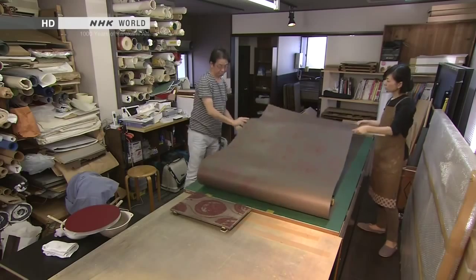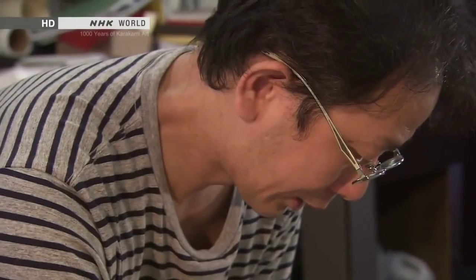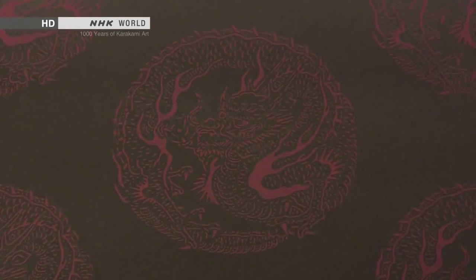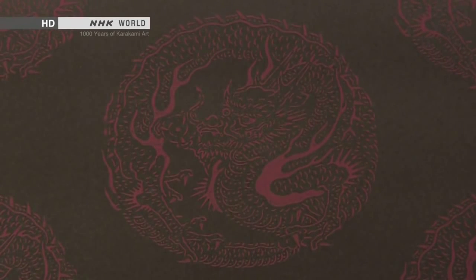Seiji has certain reasons for the pattern he's chosen. I make suggestions, such as, I think this type of Karakami would be a good fit for that kind of room. I believe this dragon medallion has all kinds of meanings, such as protecting a residence like a god. The palette is quite stylish, and yet powerful too. I think it'll be a very nice room.